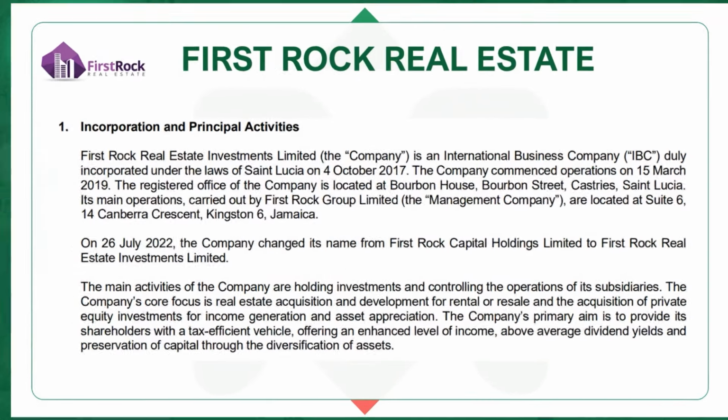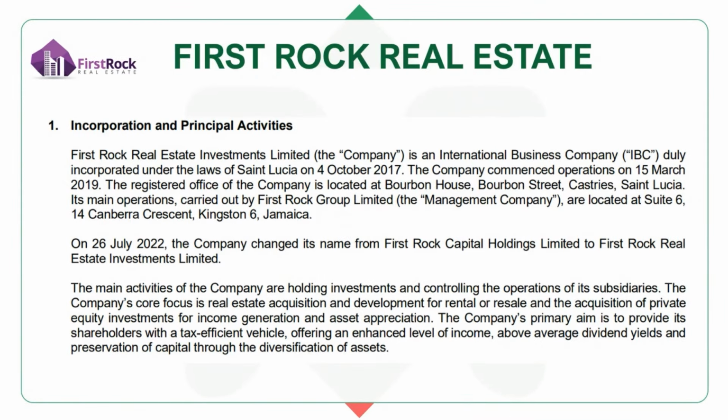So FIRSTROCK Real Estate is a company that was registered in 2017 and began operations in 2019. And the main activities of the company are holding investments and controlling the operations of its subsidiaries. The company's core focus is real estate acquisition and development for rental or resale, and the acquisition of private equity investments for income generation and asset appreciation. The company's primary aim is to provide its shareholders with a tax-efficient vehicle offering an enhanced level of income, above average dividend yields, and preservation of capital through the diversification of assets.